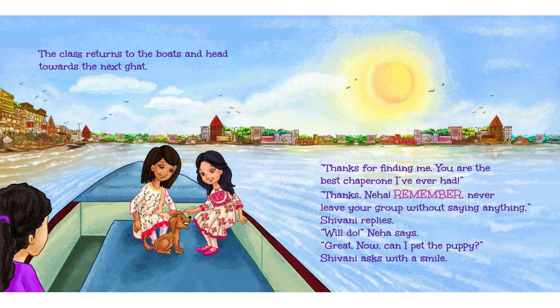"Thank you for finding me. You are the best chaperone I've ever had." "Thanks, Neha. Remember, never leave your group without saying anything," Shobani replies. "Will do," Neha says. "Great. Now can I pet the puppy?" Shobani asks with a smile.